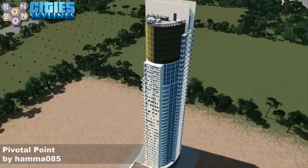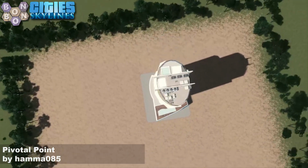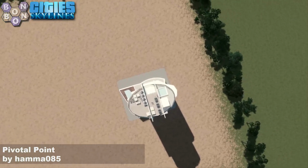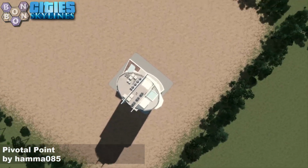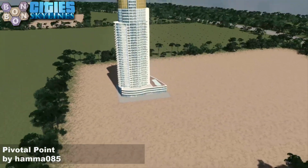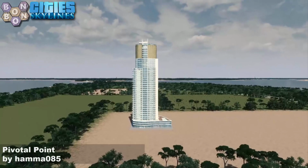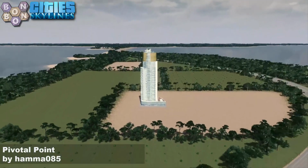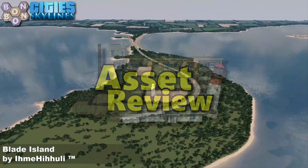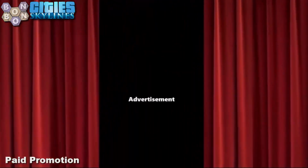This building, do you think it looks a little bit like a Clipper lighter? Do you have Clipper lighters in your part of the world? It's a brand name disposable lighter in the United Kingdom. Refillable disposable, for that matter. So yeah, it's a cheap lighter that you can refill. But it also looks a bit like a cigarette. So yes, that's Cigarette Point by IhmeHihhuli. Today's asset of the day, and straight into an intermission.